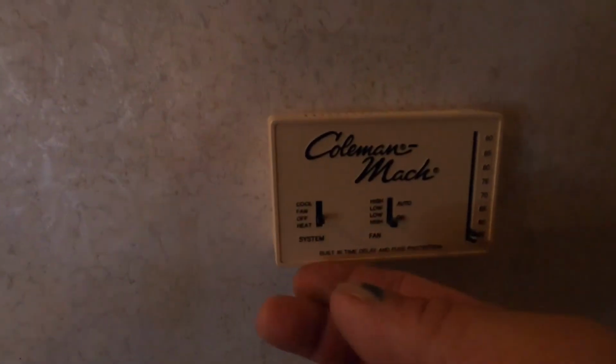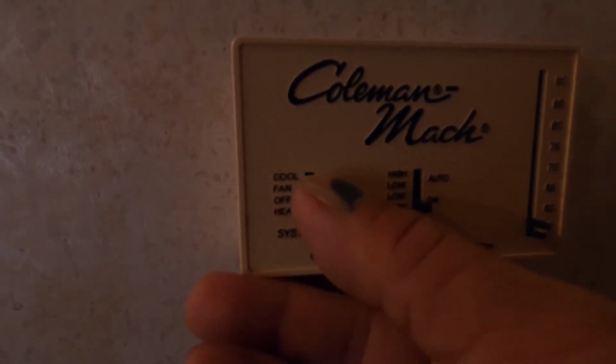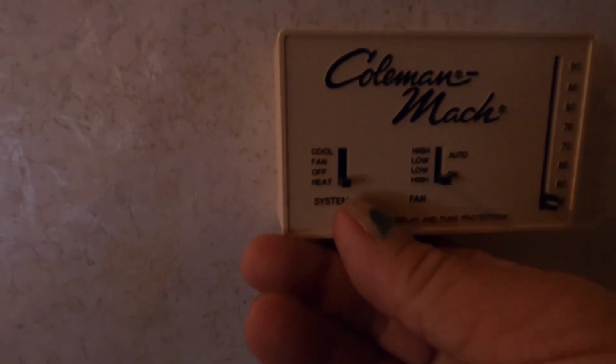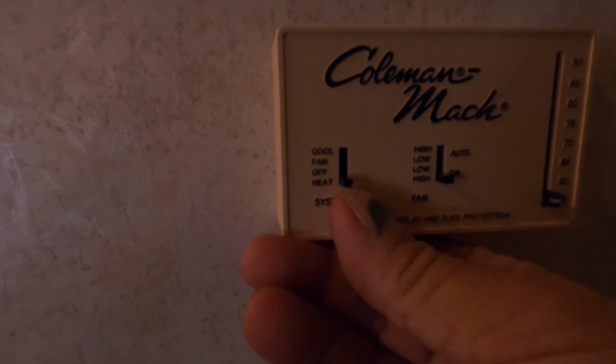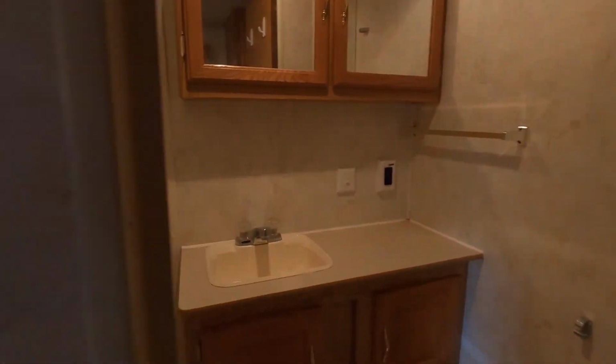This is access to the back of your shower. Thermostat will turn your AC on. Your fan kicks on. Turn on just your fan. Notice your AC shuts off quickly when you shut it off. We'll turn on your heat. Furnace kicked on. I'm going to shut the furnace off. It takes a few minutes for the furnace fan to actually shut off.